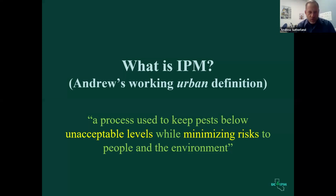I use this very simple definition, which is really adapted from the agricultural IPM definition. IPM is a process used to keep pests below unacceptable levels while minimizing risks to people and the environment. So I highlighted two things here: unacceptable levels and minimizing risks. Unacceptable levels is somewhat subjective. It may be determined by your customer. If it's public health, an unacceptable level may be 1, all right? So that means the thresholds within urban IPM are usually much, much lower than the thresholds considered in agricultural IPM.